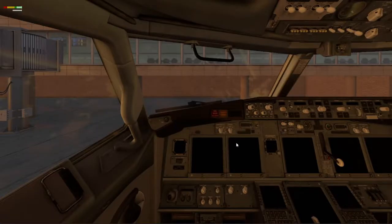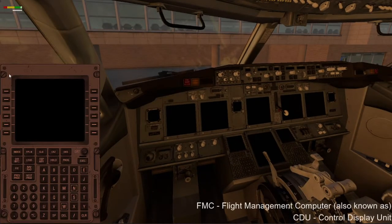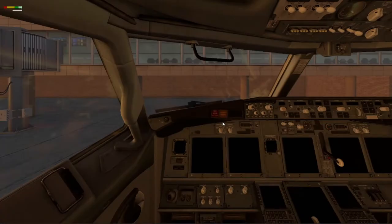This video will not be covering the programming of the FMC, because it's pretty long and complicated. It's not that hard, but we'll be doing that in a dedicated video in the future. So we'll be skipping over those steps. We'll not be going through that. So let's go ahead and start this engine. I mean, start this Boeing 737-800.